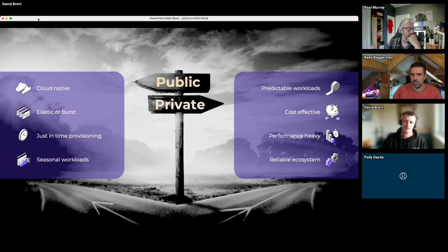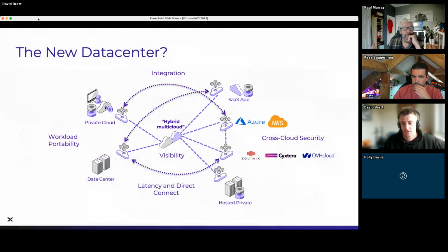Whereas if you shift into public cloud with cloud native stuff, it's very elastic. So there's stuff like seasonal workloads, just in time provisioning, and all of that adds complexity to your data center and how you're managing your applications at the end of the day. So the new data center, this is kind of how we see it as looking. You've got your on-premises data center, you've got hosted private data centers, you've got private cloud, public cloud, SaaS applications, maybe some stuff in shared partners. And what we see it as is a hybrid multi-cloud, but we need visibility over everything to manage it effectively and to work in that environment well.